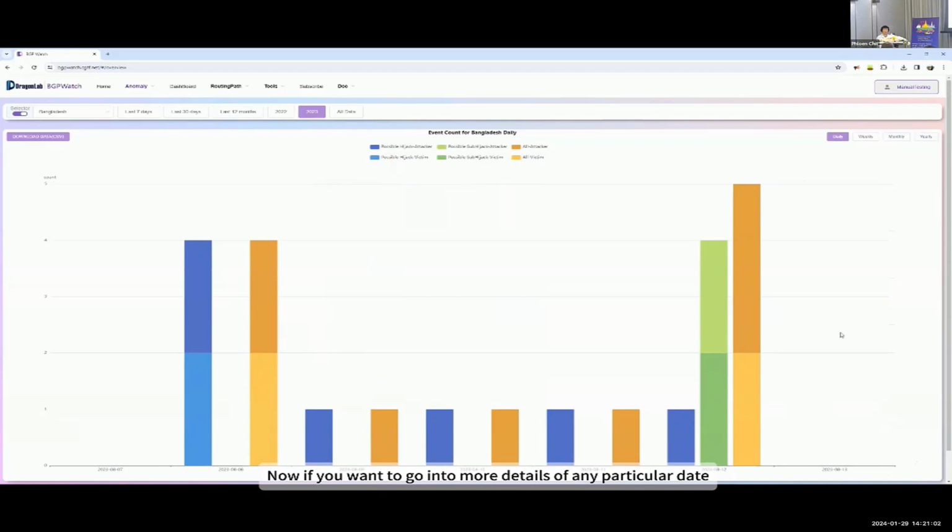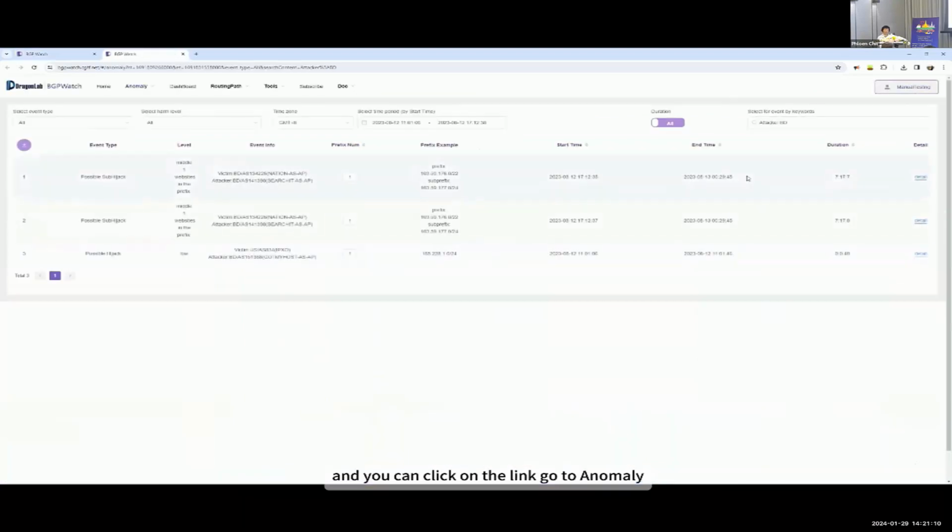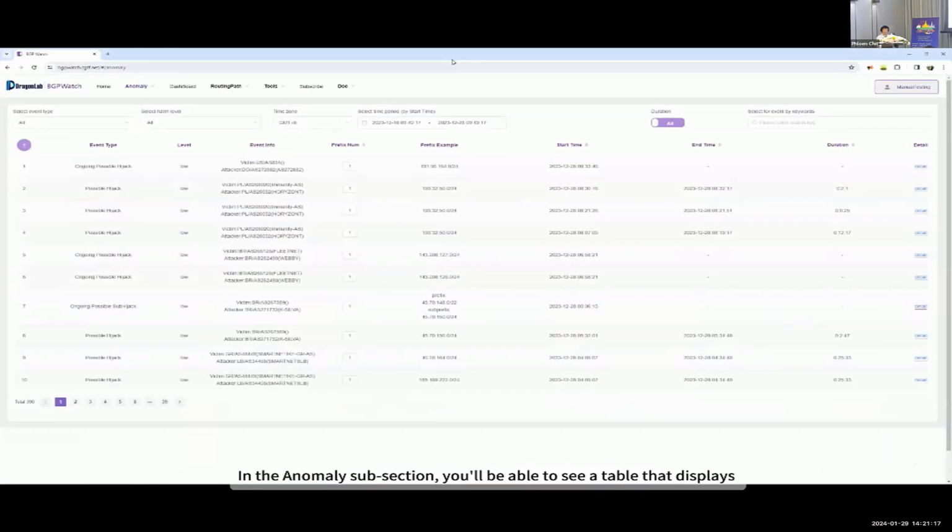Now if you want to go into more details of any particular date, you can simply hover your mouse on top of any of these bars and click on the link Go to Anomaly. Details for the anomaly part will be covered in our next session. In the anomaly subsection, you'll be able to see a table that displays information about the BGP hijacking events going on all over the world.